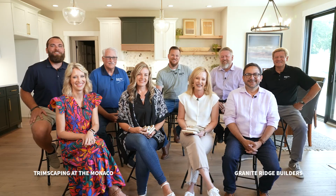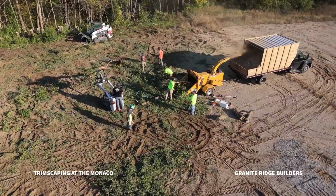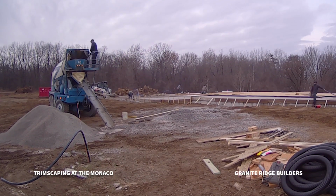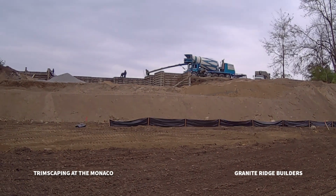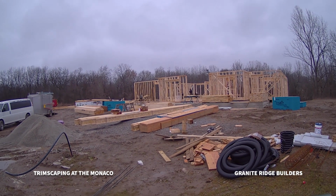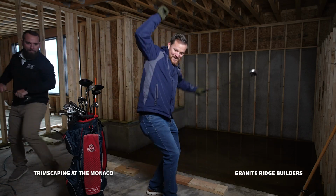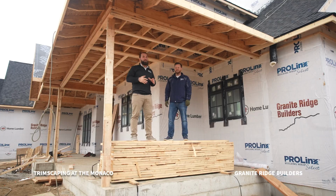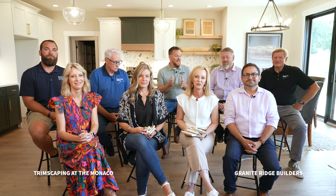Yep. So 7 months ago, we broke ground on this amazing lot after months and months and months of planning. A ton of effort went into this house. It's a 3/4 of an acre lot, beautiful, with a nice drop-off, walkout basement, nature lovers galore in northern Fort Wayne, Indiana. Since then, we've had a lot of fun showing you the processes during the building of this fantastic model home we call the Monaco. This year we have shot 15 episodes to date.